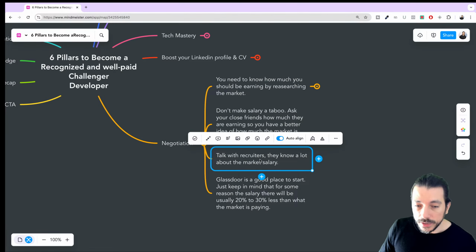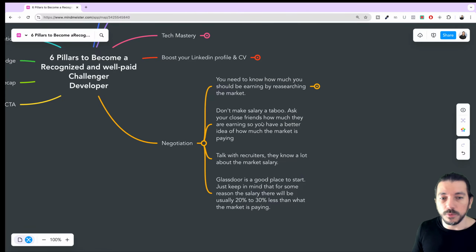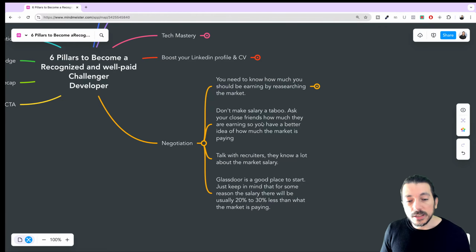You can talk with recruiters. You can ask recruiters what their salaries are. And don't make salary a taboo. Ask your close friends how much they earn. You don't need to use any technique here. If it's a close friend, just ask your close friend. And Glassdoor is also a good place to start. You can have a look there. Usually the salary there is 20% or 30% less than the actual market salary, so pay attention to that. But still, they are pretty good. It's a good way to check salaries as well. But don't fully trust Glassdoor, because, like I said, usually it's 20% or 30% less than what the market is paying. So be careful with that.